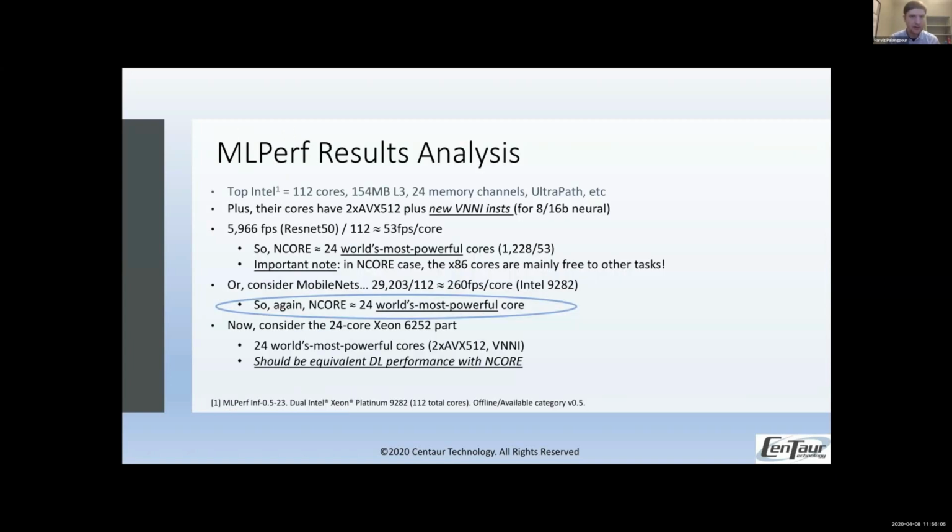So what do we make of these results? Remember at the beginning of the talk I mentioned x86 wasn't efficient at inference? Let's focus on the Intel server submission for throughput. It has 112 cores, 154 megabytes of L3, and 24 memory channels. Plus, each of these cores has 2 AVX512 units and the new VNNI instructions. For ResNet 50, if we take their score and normalize it per processor, you get 53 frames per second per core. Our coprocessor is equivalent to 24 of these cores, which are effectively the world's best x86 cores.